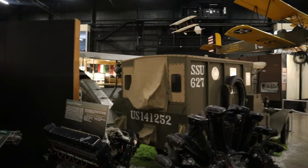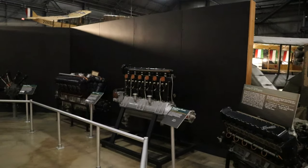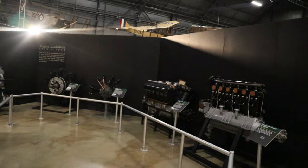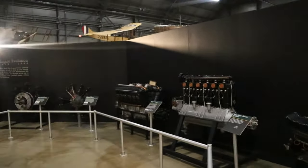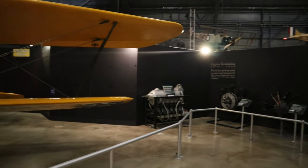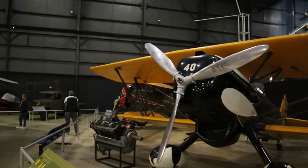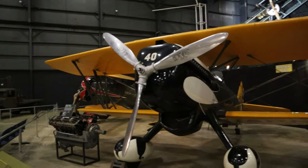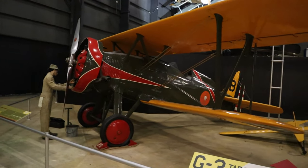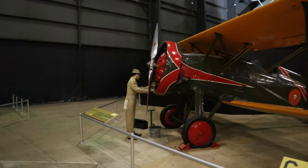And this is the back of the Model T ambulance, and some more aircraft engines. And this is about the engine evolution between World War I to early 1940. Now the engines evolved. And here's somebody fixing up the plane.